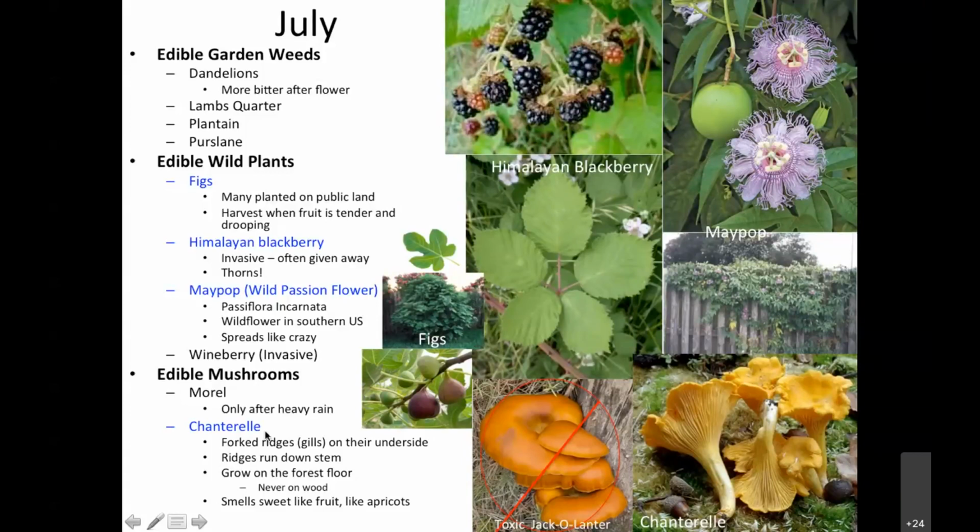And then the next mushroom I'm going to talk about that's easy to identify is chanterelles. I think I'm pronouncing that right. They have somewhat similar features to oyster mushrooms because they have not so much defined gills, but more like forked ridges that kind of flatten out over time. But they're pretty easy to see. They're very orange.